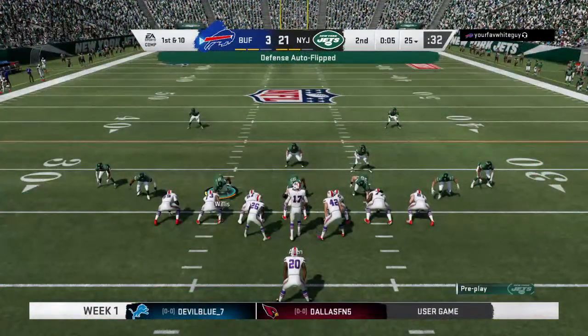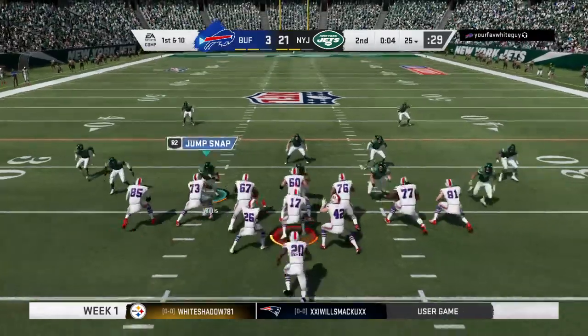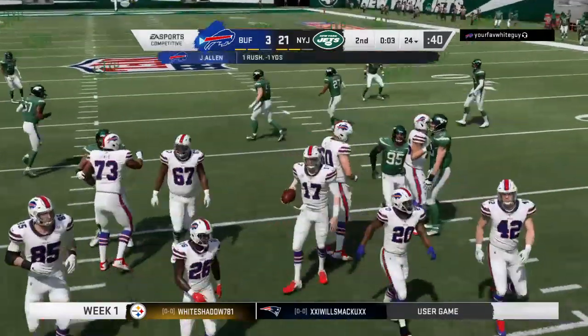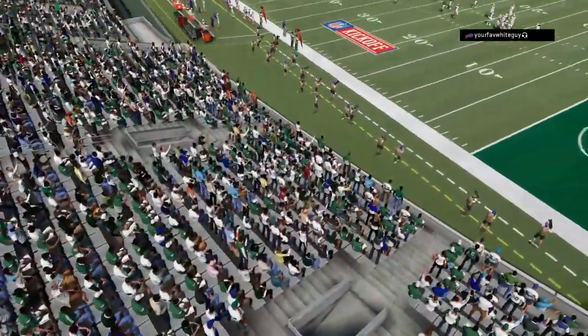The Bills come to the line to start their next drive. Time here for likely one play, then off to the locker room, and they're going to have some adjustments to make. They certainly will, and I think a lot of people are thinking to themselves, all right, take the knee, get out of here, regroup.